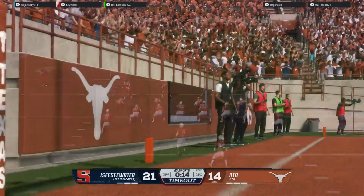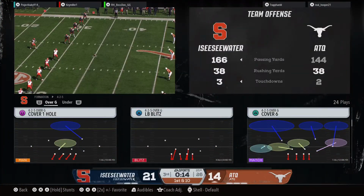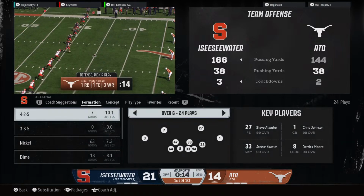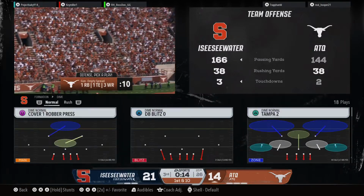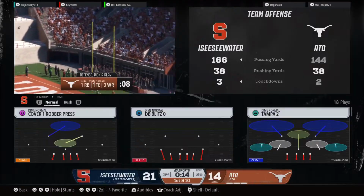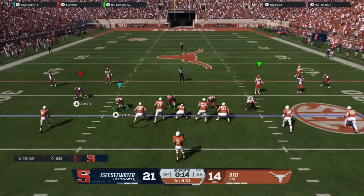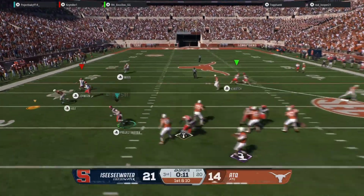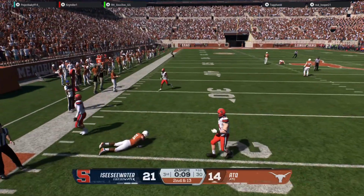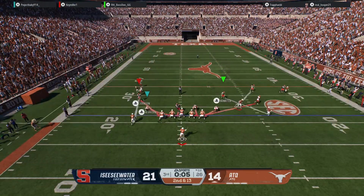Quick timeout by the defense there, trying to make sure everyone has the same call. Quarterback stands alone, all wide receivers. Back to throw, it's Newton. Caught in the backfield, it's Hull. The Longhorns racing to the line in the hurry-up.